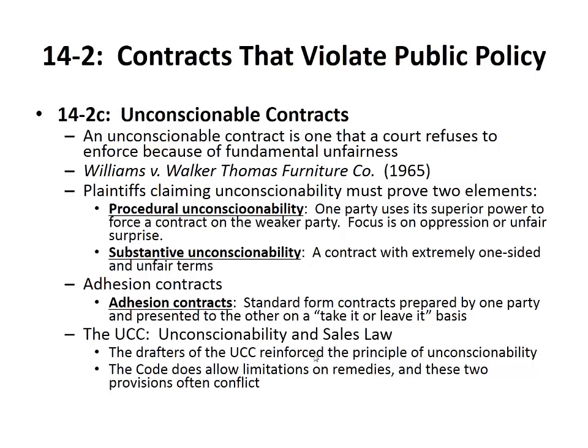With adhesion contracts, these are standard form contracts. So again, when you click on something, I accept, I agree online, that's an adhesion contract because it's offered as a take it or leave it. If you don't like the terms that Facebook offers or that Apple offers when you download iTunes, you don't really have much option. There's not a back and forth negotiation. It's take it or leave it. So courts are more on the lookout for unconscionability when there's an adhesion contract because one of the parties didn't have any opportunity to bargain.